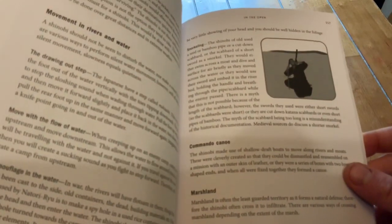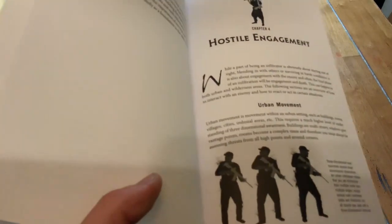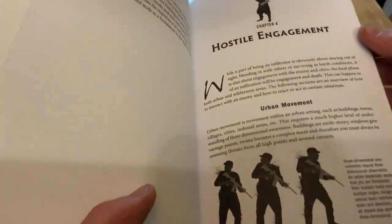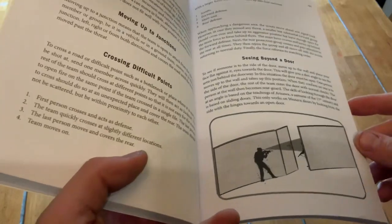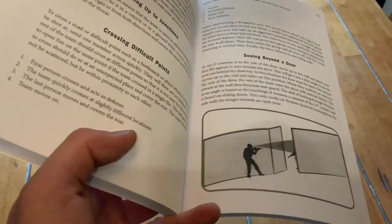What have we got? Again, the famous ninja breathing underwater. We then get hostile engagement, how to move in urban environments, things like that. Again, this is actually from a ninja scroll that I've found. It doesn't really work so much with Western doors.